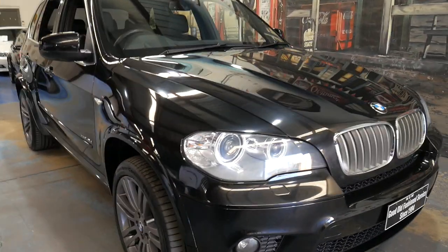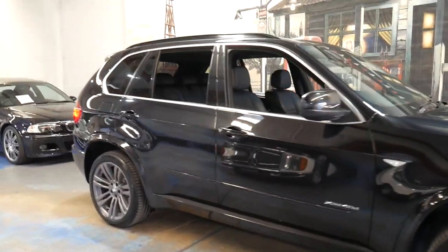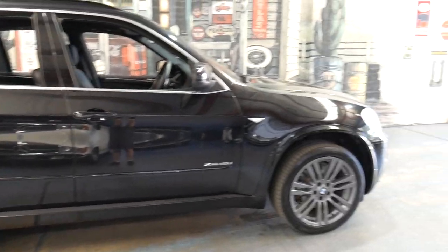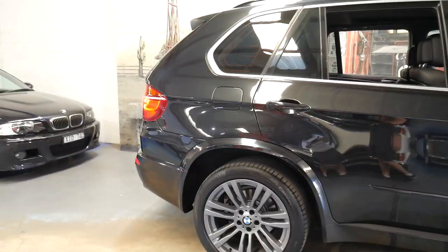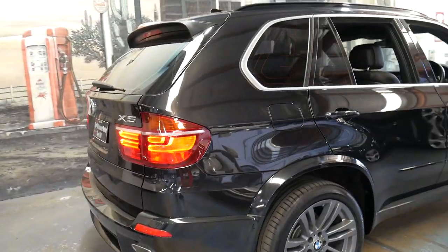We're going to be talking to you about this 2013 BMW X5. It's a 4-litre D M Sport, and it's a 2013 model. It's black in colour with black interior, and it has a number of options.